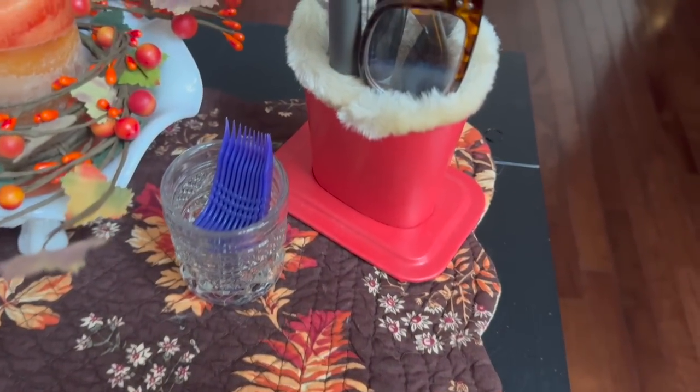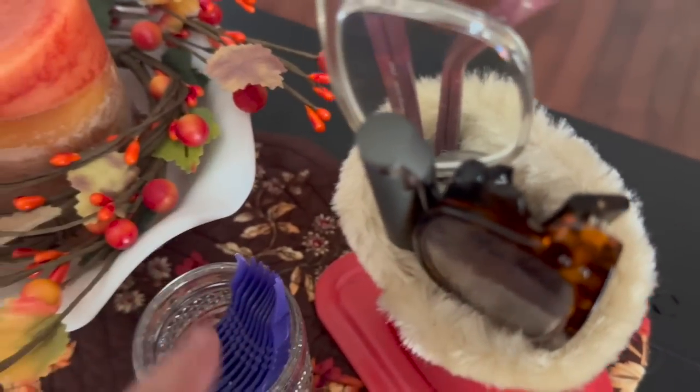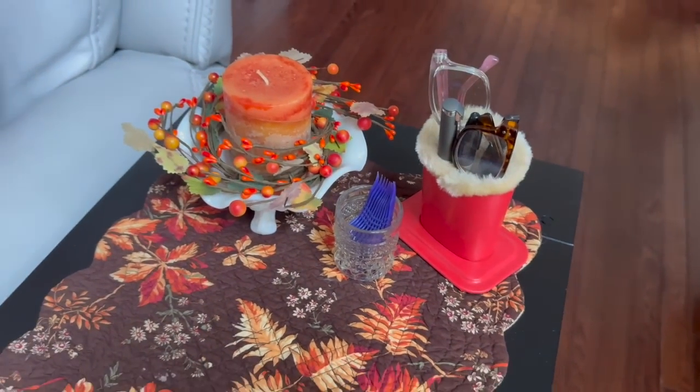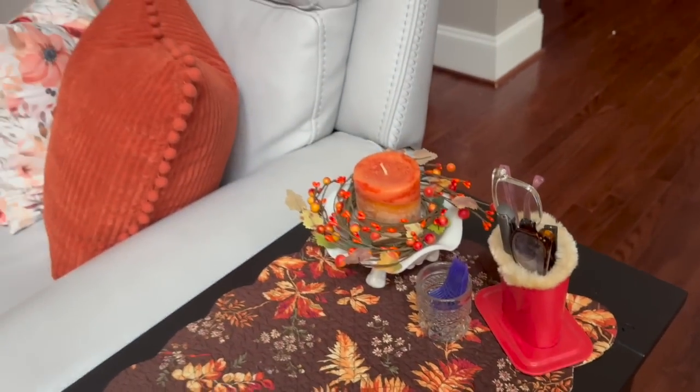And my dad, when he comes, oh my goodness, he has to have his toothpickers. So I just leave them there. I know it's not very decorative, but again, we live here and everybody uses those. So I just leave them out. You know, I have them on every table.